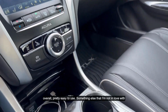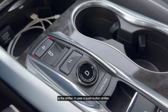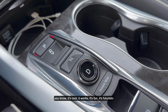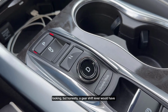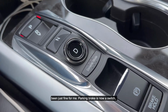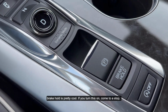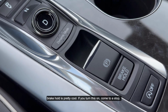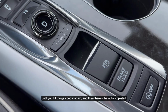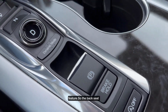Something else that I'm not in love with is the shifter. It uses a push button shifter. It's cool. It works. It's fun. It's futuristic looking, but honestly, a gear shift lever would have been just fine for me. The parking brake is now a switch. Brake hold is pretty cool. If you turn this on, come to a stop, and take your foot off the brake, the car will hold stopped until you hit the gas pedal again. And then there's the auto stop start feature.